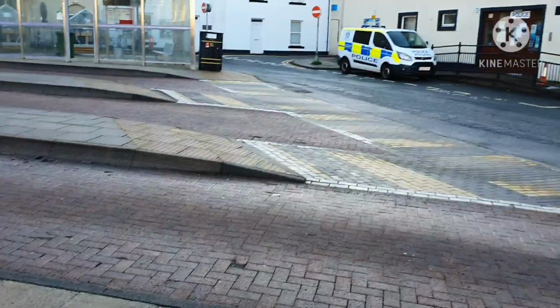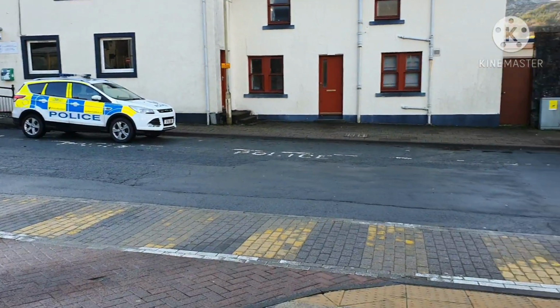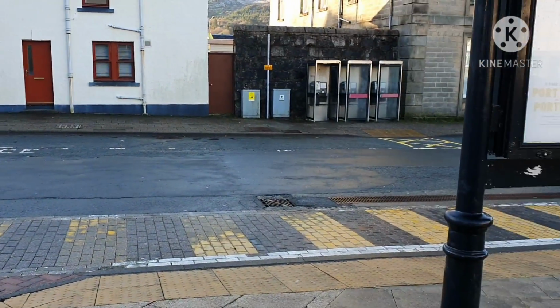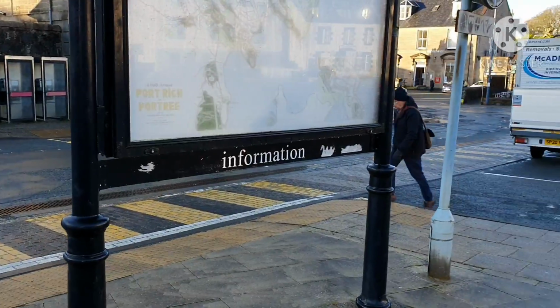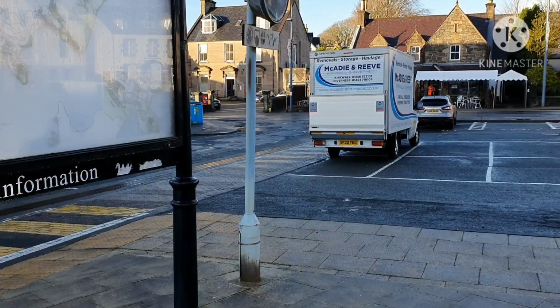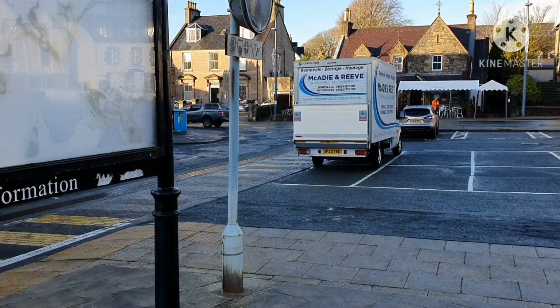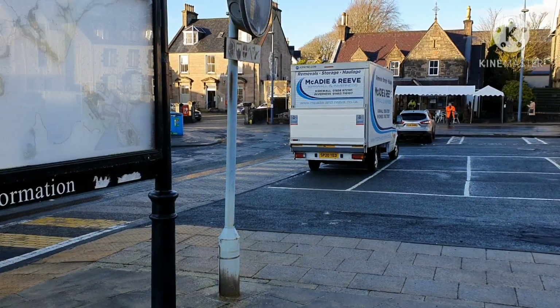And we've got the police station, and then this yellow hashed area all the way along the square, spinning right back round. That takes you right back, safe passage, through there, back to where we parked in the disabled parking spot outside the Granary. So that is Somerled Square.